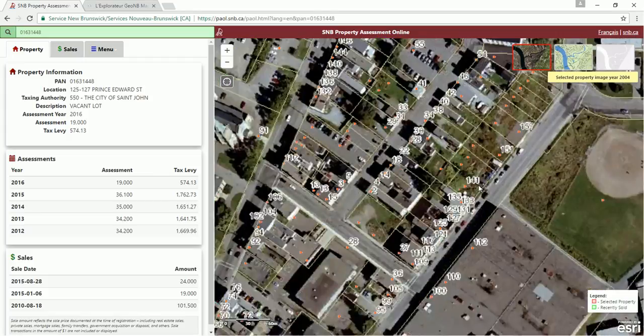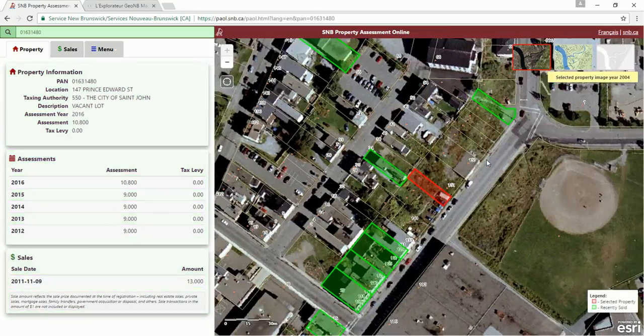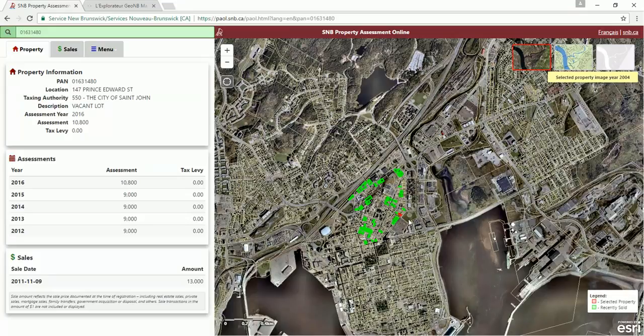You'll see that if you do things like clicking around, you can find other sales that are a little older than sort of classified as recent sales. So here's another one that was from 2011. The green ones are, of course, more recent. So if you just zoom out a bit, you'll see that this is a map of St. John, and then if you zoom out more, you'll see a map of New Brunswick.